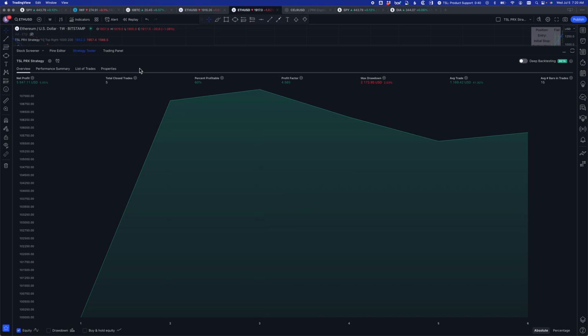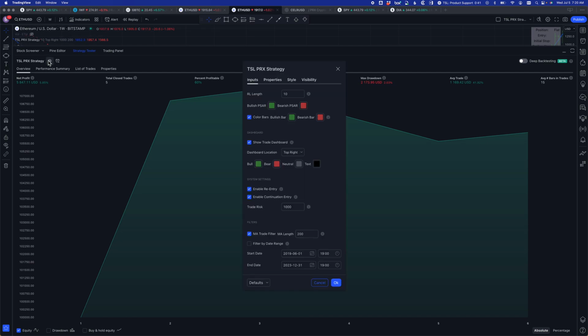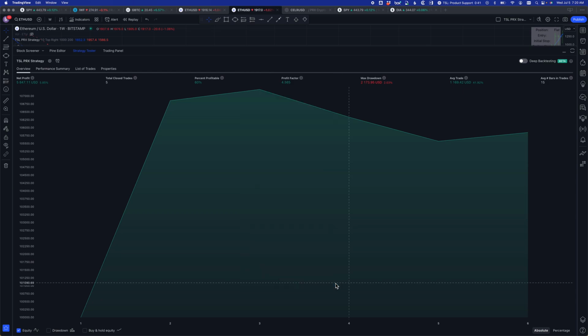So here we have the weekly charts pulled up for Ethereum using data from Bitstamp. We find that Bitstamp generally has the most data of all the data streams available to us through TradingView. Let's take a look at our settings first of all. We're using the 200 moving average as our MA filter, and our trade risk is set at 1,000.